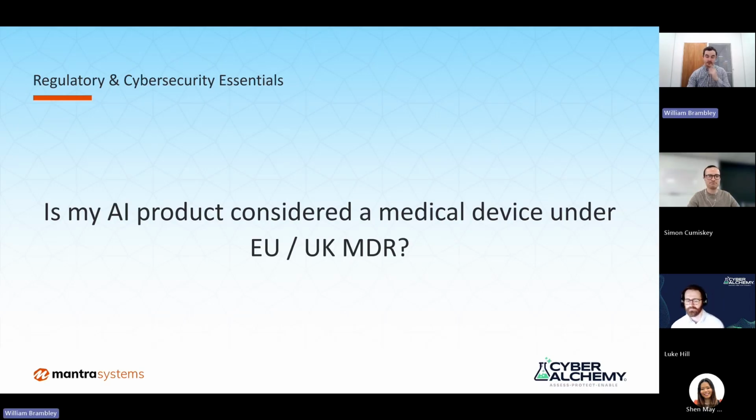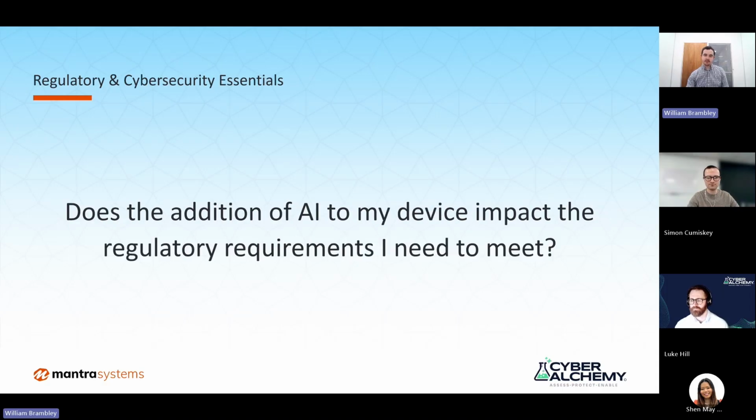Right. And I think the next question follows on from that quite nicely, really, which is how the addition of AI, or I guess the function of the AI in the device, impacts the requirements and the kind of standards that you need, because I'm sure you'd agree that going from 2A to class 3, there's quite a big increase in the kind of requirements.